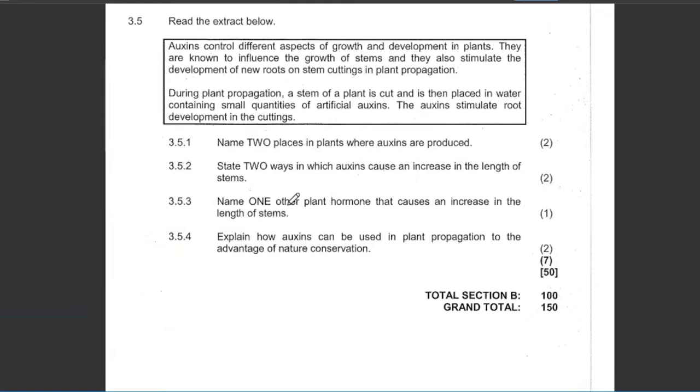How do these auxins increase the length of these plants? Basically, auxins increase it by increasing cell elongation or enlargement. There will be cell elongation. Actually, growth, the length, is cell enlargement and cell elongation, and then growth will happen.